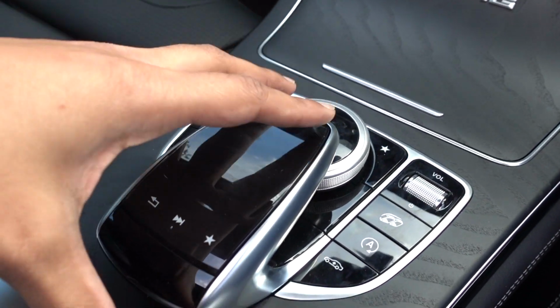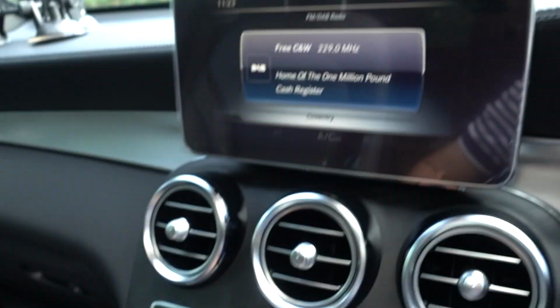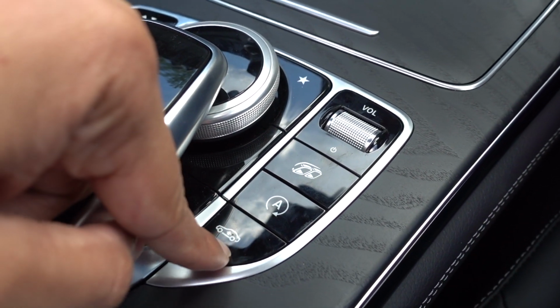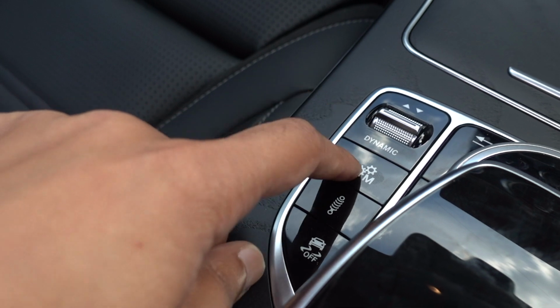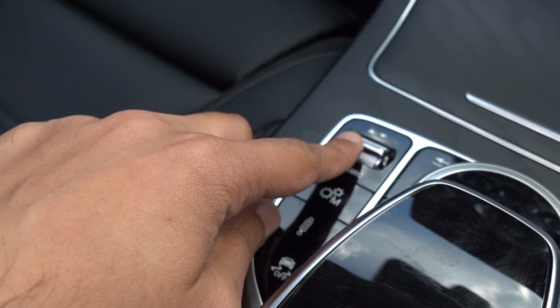You have got the infotainment controls down here, a touchpad and scroll wheel, which obviously controls the screen up there. Being an AMG model, you've got the loud exhaust button. You can raise the height of the car. Being an SUV, obviously traction control. It's got the adaptive suspension. You can put the car into manual mode, and obviously got the Dynamic Drive Select button there as well.